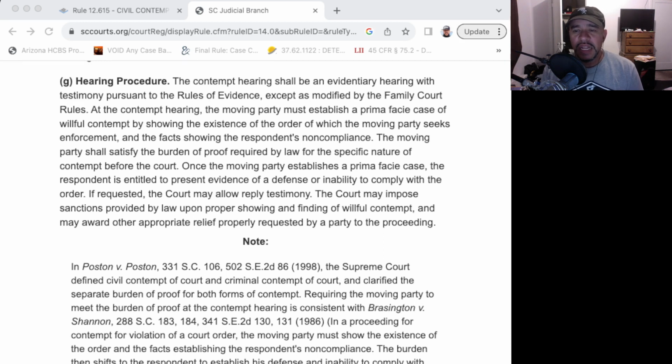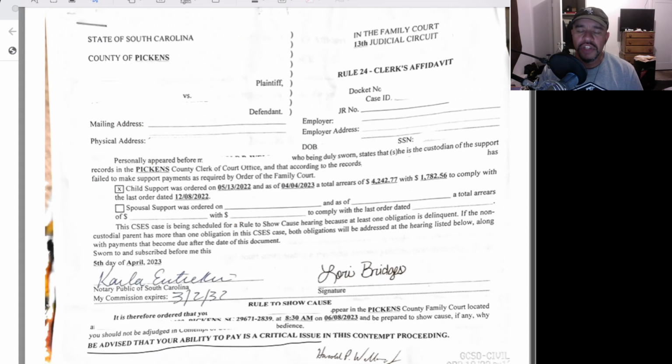Okay? Now, if they don't prove the ability to pay, then they cannot proceed. Okay? They have to prove that it was willful. And it gives you your defense. So let's say you receive this document, rule to show cause. How do you respond?